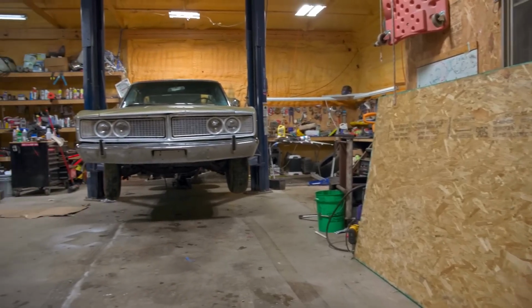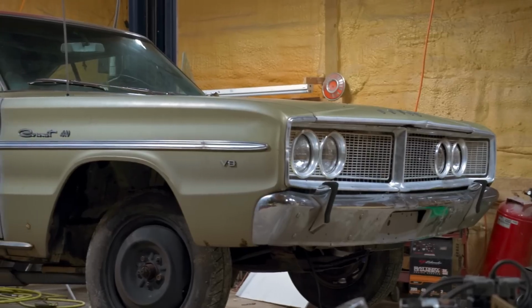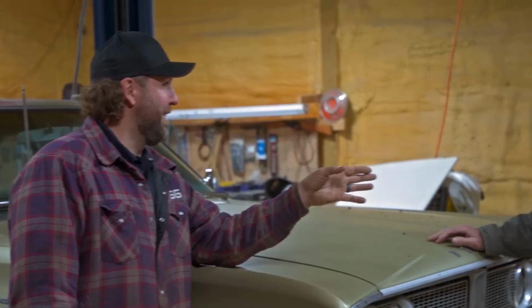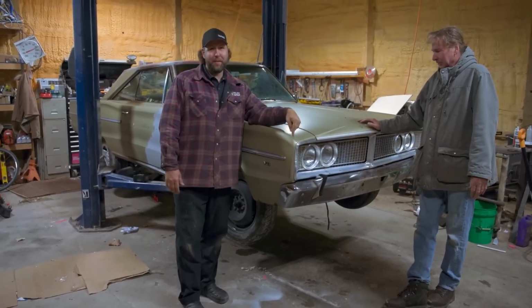So Dulcich and I are in southern Missouri. We just dragged this Coronet out of, I don't know what that was, a clover field or something. Got it into this guy's shop. And I think the plan is, you've never been to Nashville. No, and I want to see it. I've been dying to see it. So we're gonna do it in this car. It's 500 miles from here.